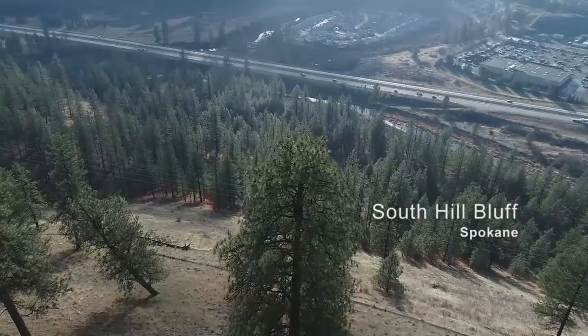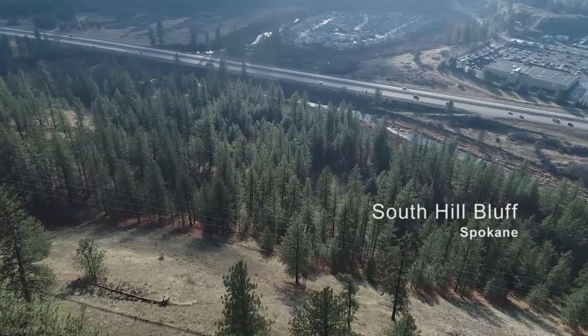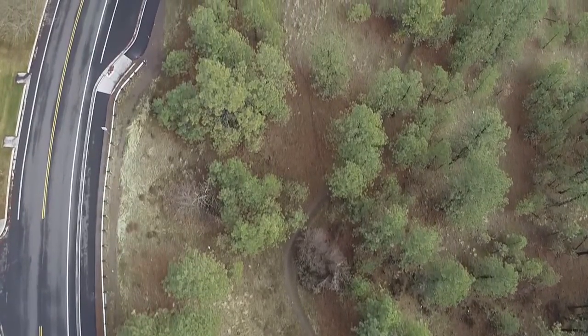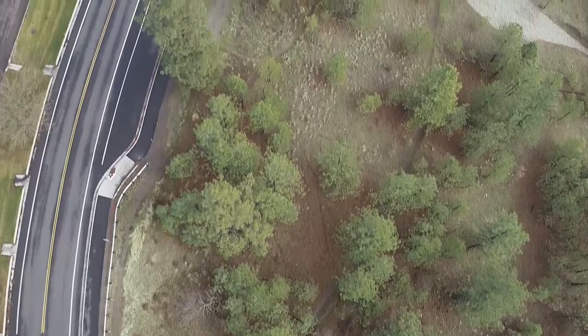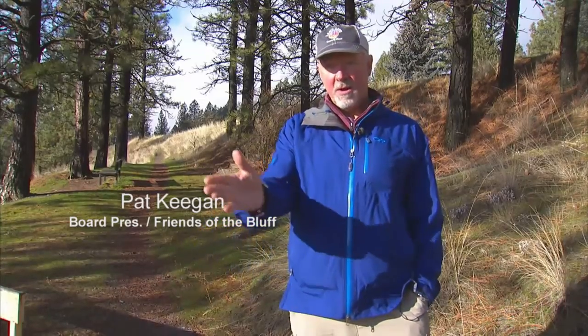Want to catch a stunning sunset? There's no need to drive to Seattle. The South Hill Bluff is a little-known local treasure. We're right on the upper side, right below High Drive of the High Drive Bluff Park, which stretches for 4 miles or so from like 14th Avenue all the way around the Qualchan Golf Course out to 195.